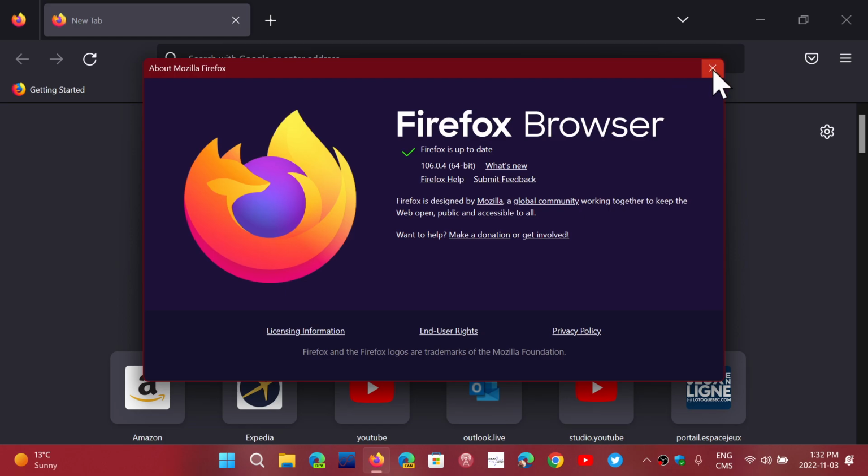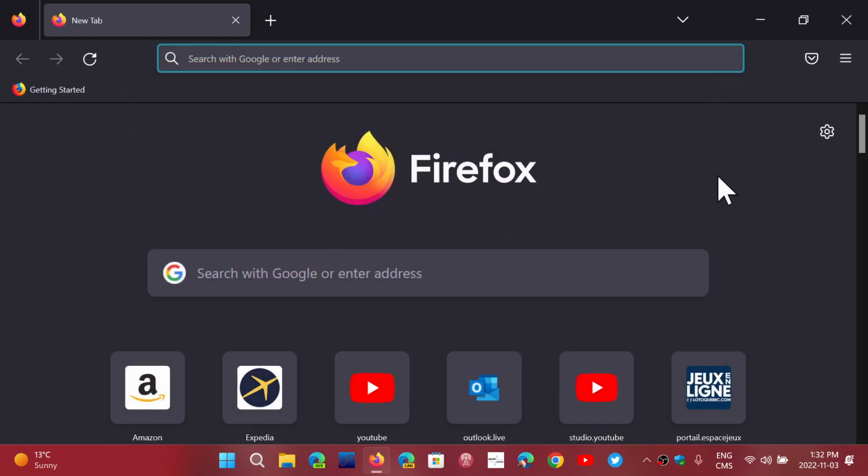Once again, no security updates in here. It's really bug fixes. If you use Firefox all the time, it will be updated pretty much automatically. But you might want to check out and update yourself to see if it actually works.